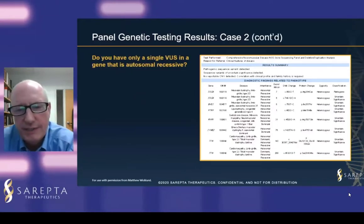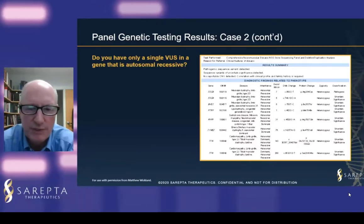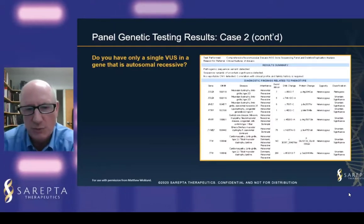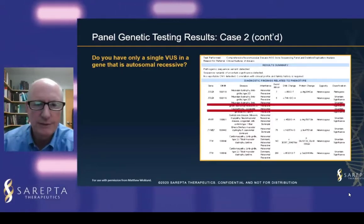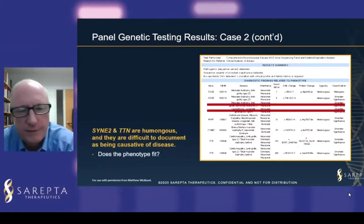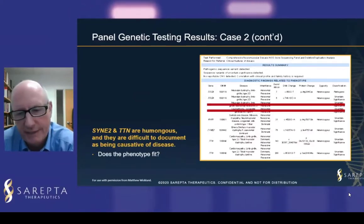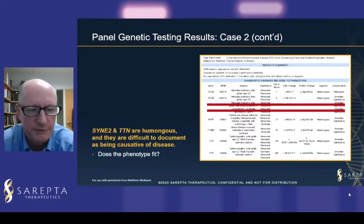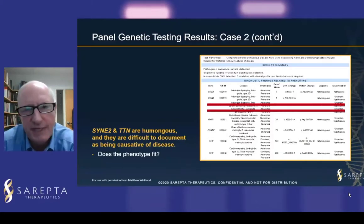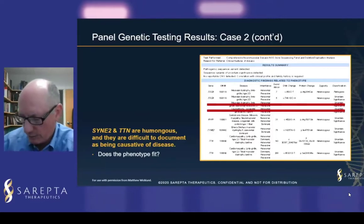So just as in that first case, if you have a variant of undetermined significance in a gene that's autosomal recessive, at most, that would make them a carrier for that disorder, and therefore we can exclude 2 of these. Next, at the bottom, you have variants in SYNE2 and in Titin. And those are huge genes, and they're very difficult to document as being responsible for disease. And the other is you have to ask yourself, does the phenotype fit? And in these cases, really, to be normal until age 35 and then develop disease doesn't fit well with those diagnoses.